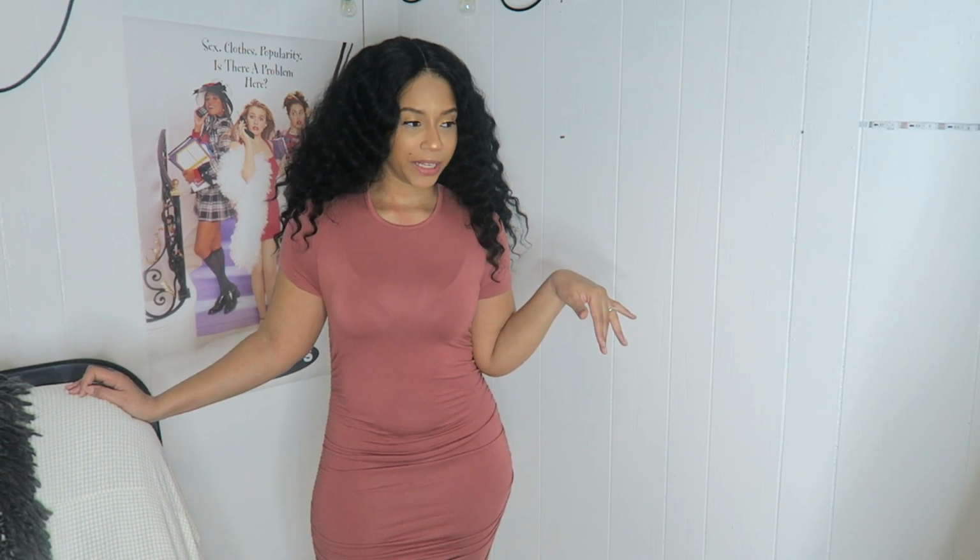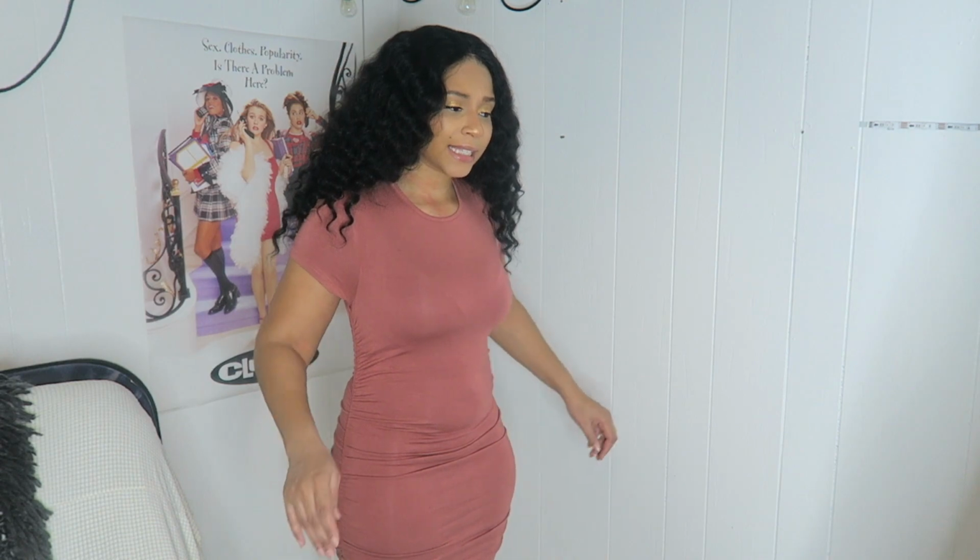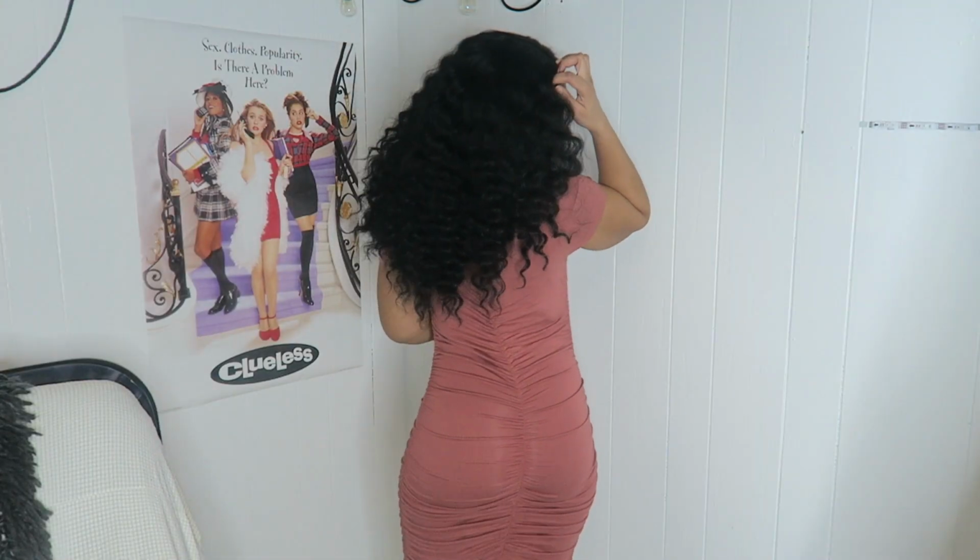All right, y'all. So this was gonna be another potential Valentine's Day dress. This is the Alley Midi dress. I got this in a medium. The fit is good. It's really stretchy. It's really nice. It shows everything, so you're gonna want to wear a G-string with this, or if you go commando, go commando. This is what the back looks like.